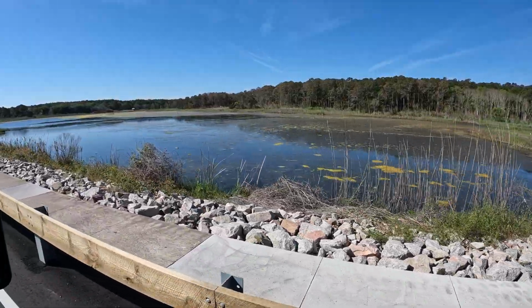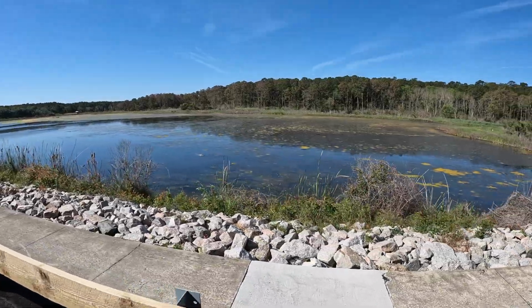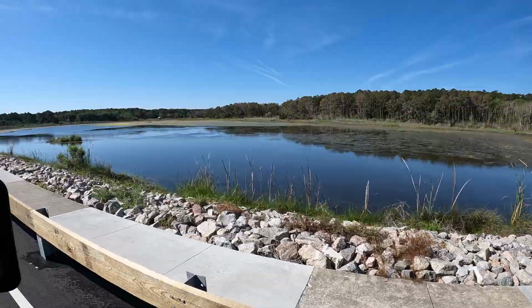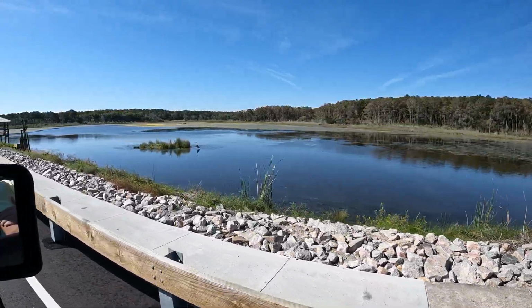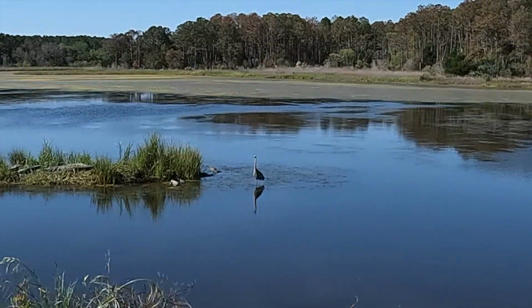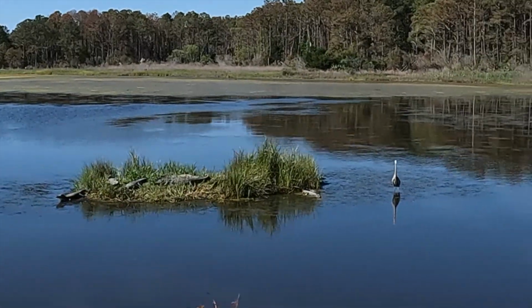Hello and welcome to Huntington State Park. That alligator right there is saying hello. So at Huntington State Park there is an access. Whoa, there's a lot of gators. Look at that. Good bit of them.